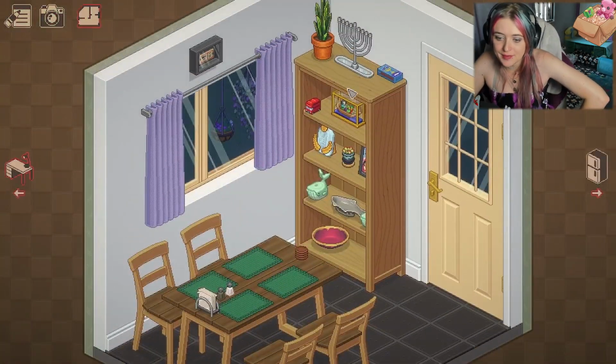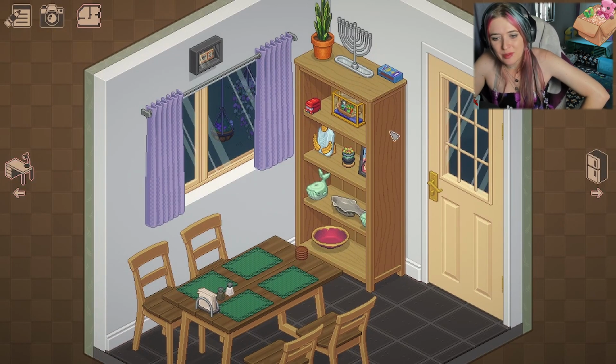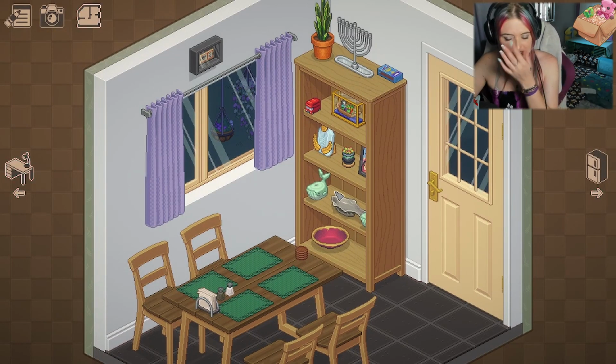Okay, yeah, because I don't want to put books in the dining room, because it just feels like all the books should be in the study. So I think this is good.